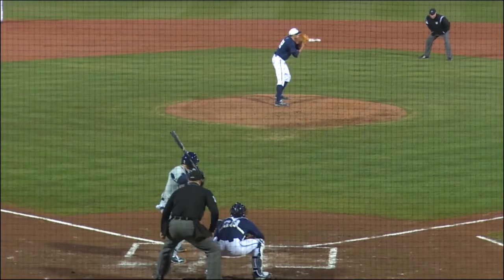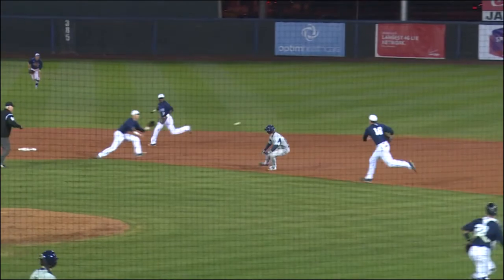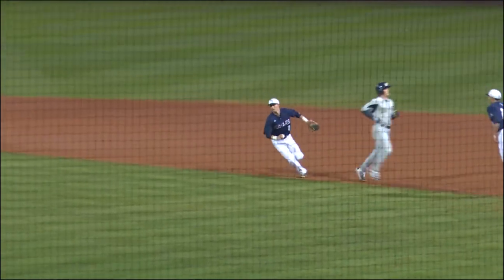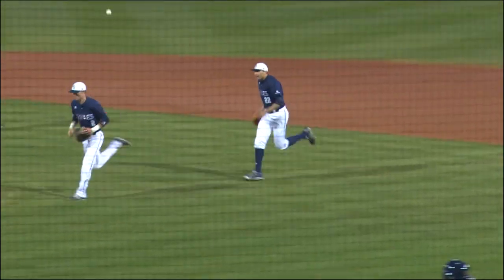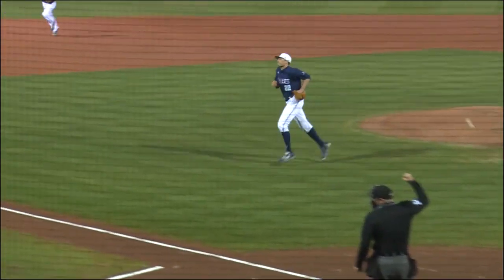Jason Richmond in relief. He promptly picks off the runner at first. Dalton Busby applying the tag for out number 3. Richmond would go on to pitch 2 1/3 innings, allowing only 1 hit, no runs, and struck out 3.